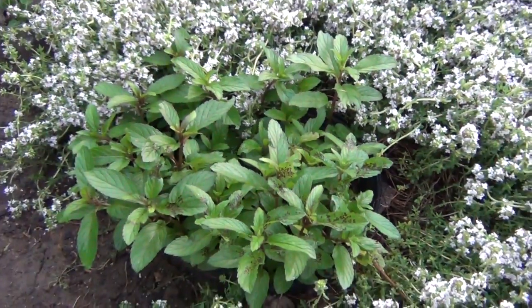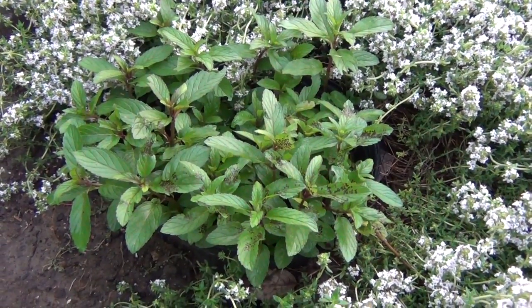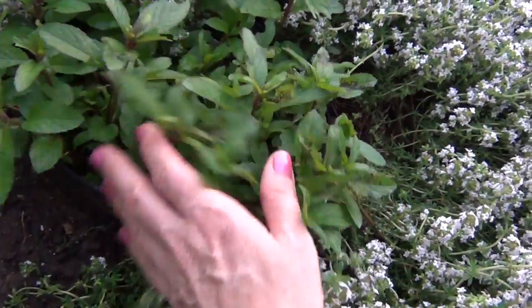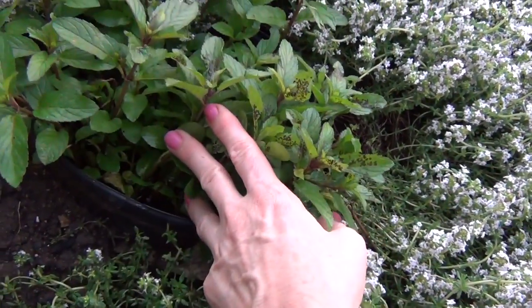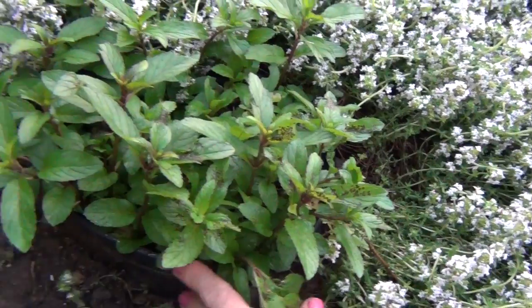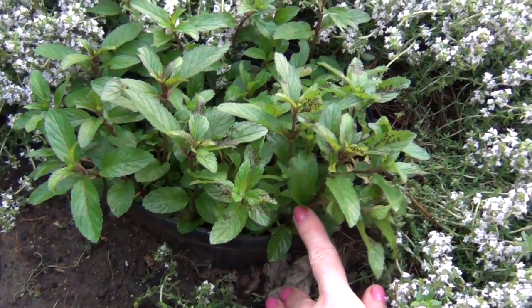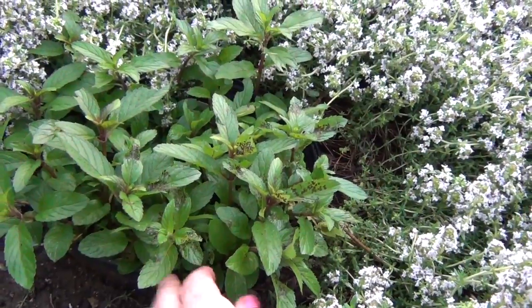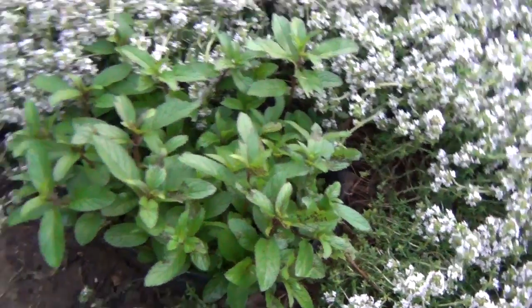And then we have peppermint right here. Peppermint is again in the mint family. It grows about a foot tall. You can see I've planted this in a submerged pot to keep it from spreading. So I have it in a pot with 4 holes in the bottom, and the top of the pot is left about 2 inches above the ground to keep it from spreading because it's very invasive.